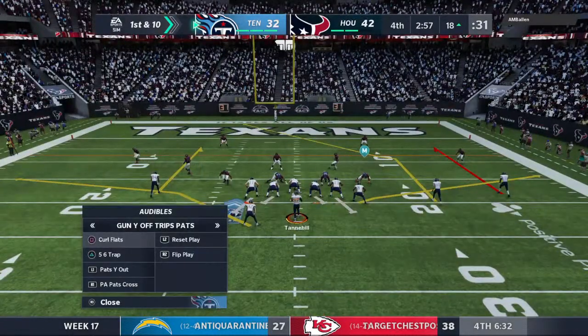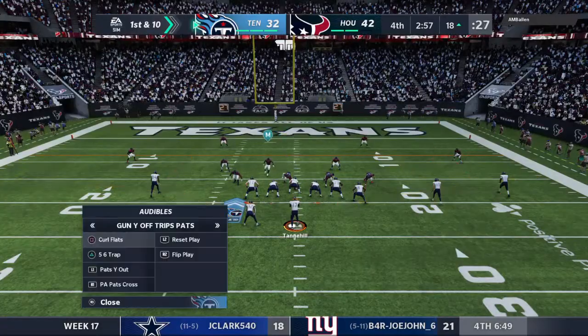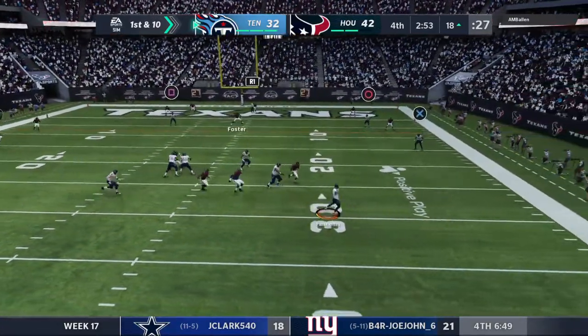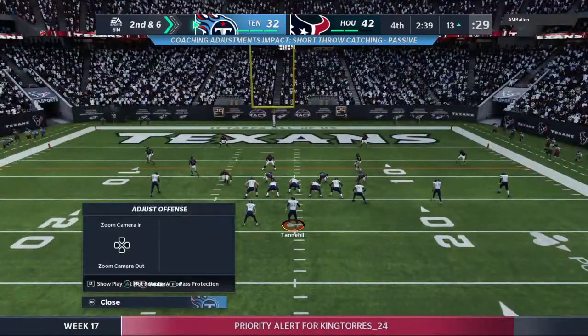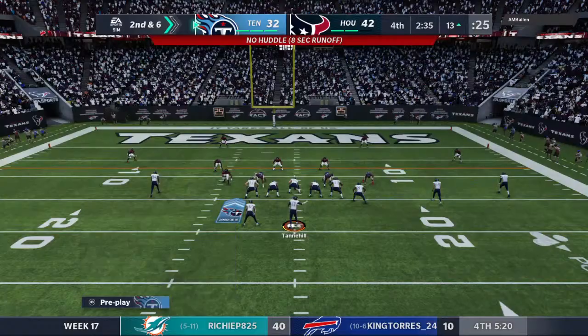So from inside the 20, here's 1st and 10 at the 18. From the red zone now, they'll look to throw. Flush to his right. It's caught on the right side at Smith. And they'll bring him down at the 13-yard line. They'll contain him to just 4. 2nd down.